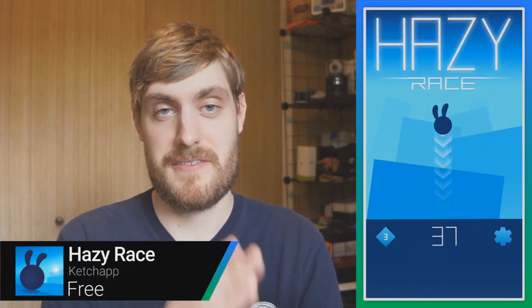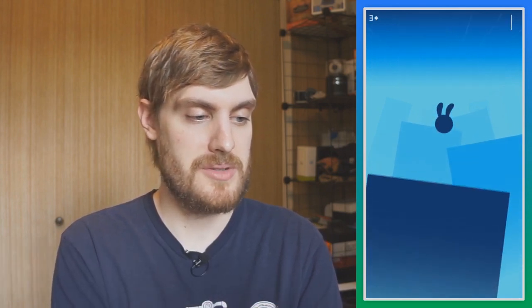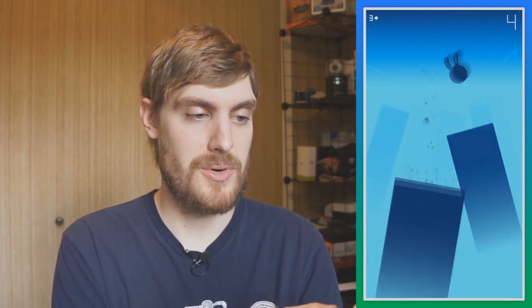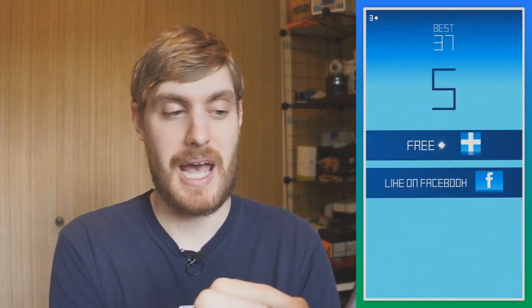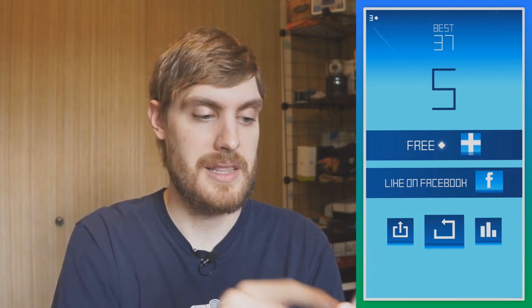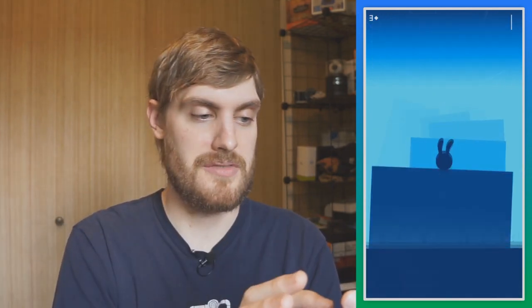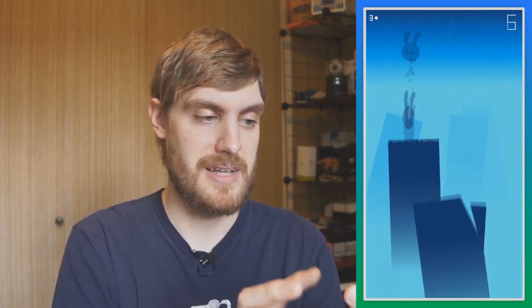Hazy Race is a really fast paced and simple addictive game. So you're this little bouncy guy and you're trying to bounce on the towers. Now he will automatically just bounce for you. Your job is to tap the screen when you want him to quickly bounce down on the tower. And the towers are moving back and forth and they're different sizes. So you got to really time when you want to do that to hit the tower.